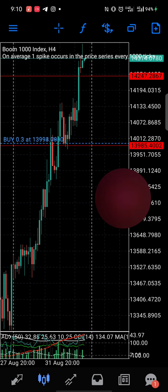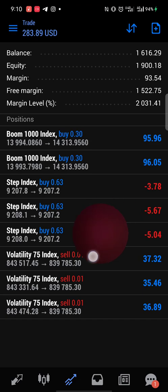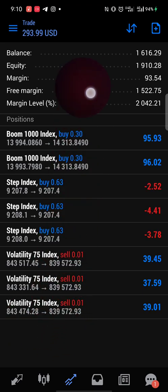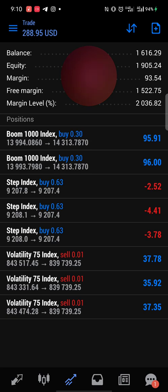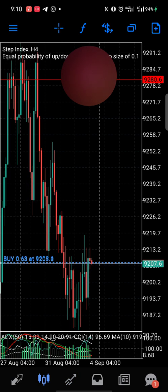Exactly, guys. So that's how we make money trading. There's over 3,000 pips. So I'm still keeping the trades. Volatility 75 Index is paying, so we're on a profit of $290, almost $300. Let's check out the Step Index trade I took.